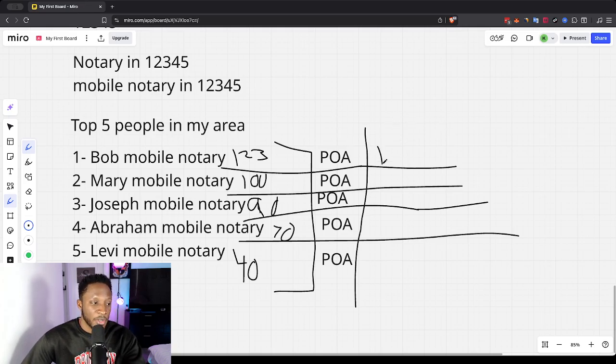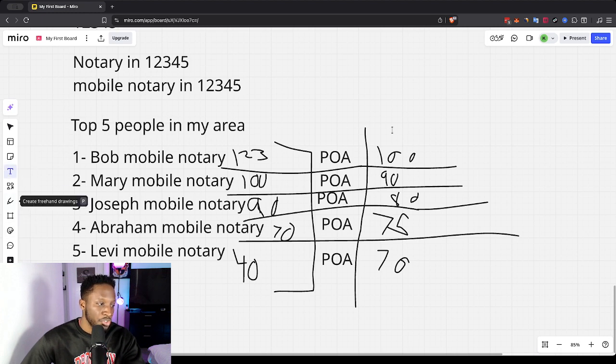So somebody has a POA for 100, somebody has it for 90. You see another one has it for like 80. You have somebody has it for 75, and you have somebody that has it for 70. You know that these are all their prices for the POAs. At that point, you're just taking the average. For those of you that don't know how to do the average, why are you in business? I'm joking. So you're going to add up all these numbers and then divide it.